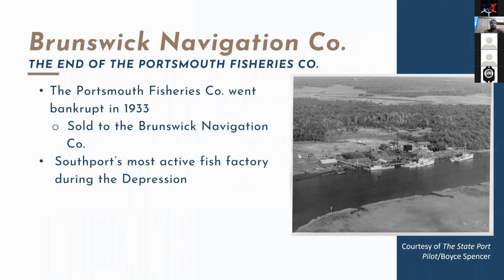The Portsmouth Fisheries Company went bankrupt in 1933, and it was sold to the Brunswick Navigation Company. And the Brunswick Navigation Company became Southport's most active and successful fish factory during the Great Depression. They're the ones who are able to work every season without interruption.